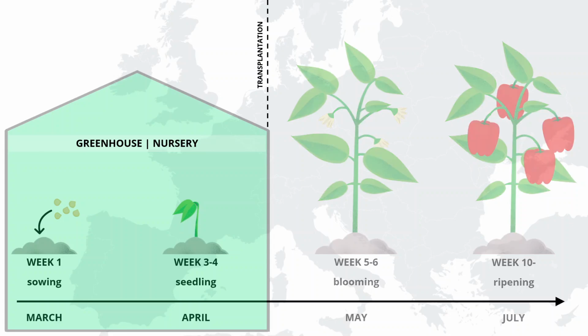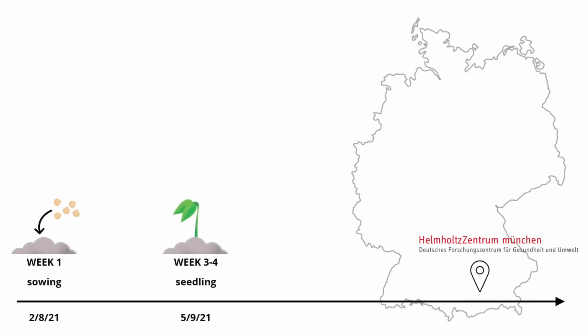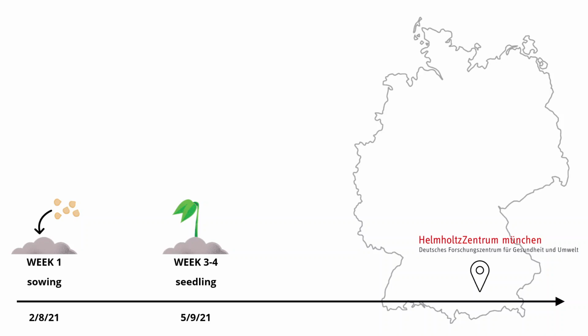To prove that, it is well enough to check the temperature recorded in the last 2 Aprils in Pécs, Hungary. Even in the middle of the southwest region of Hungary, springtime temperatures can be really cold. So, in collaboration with Dr. Jana Barbara Winkler, we designed a transnational access experiment to simulate this environmental challenge of capsicum seedlings under isolated circumstances.